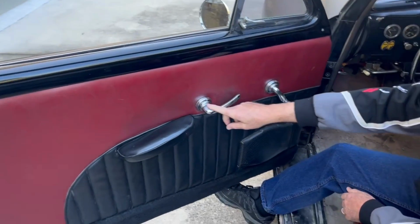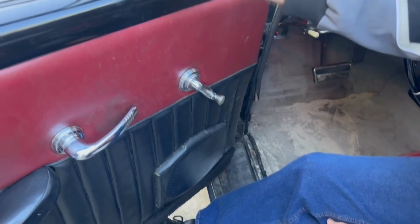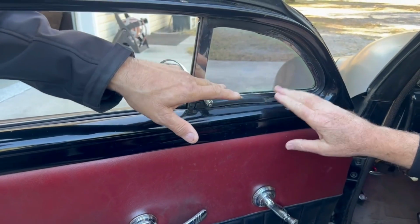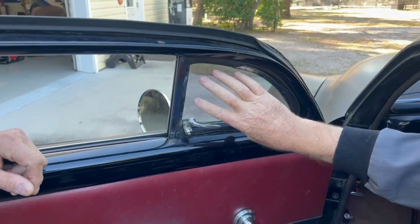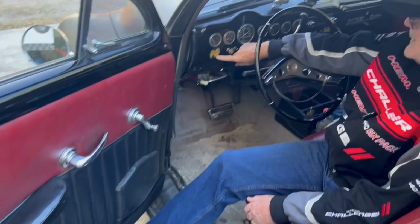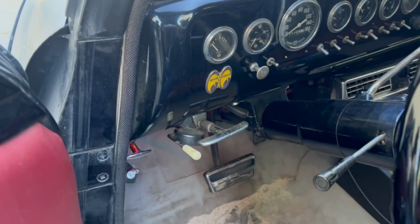Look at these handles though, man. I love these. Yeah, those are original. Yep. And of course, the little vent window. He said this was unbelievably hard because you had to bend it. I can't even imagine. So he had to chop and redo and weld stainless. Yeah. I wonder what year that came from. Probably 50s. I was going to say that's got to be very old school.